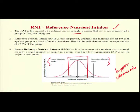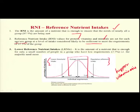Reference nutrient index applies not only to vitamins, you do have it for proteins, you do have it for minerals, and it's been also studied for different age and gender populations, and they say when it meets the sufficient requirement for 97.5% of the group. So it means what? Majority of the group are found to be healthy if their intake of vitamins lies within this average value. So that's what we consider as the essential, balanced, healthy approach for the intake of vitamins, or the amount of vitamins that should go into a food product.